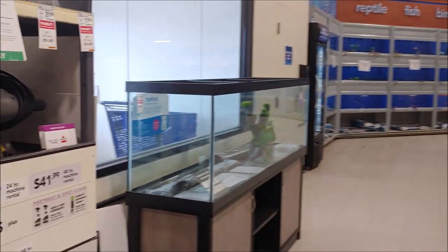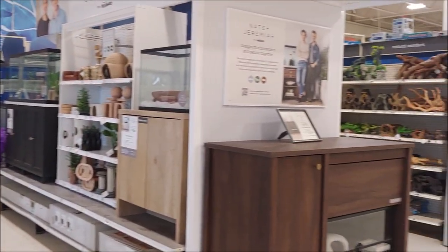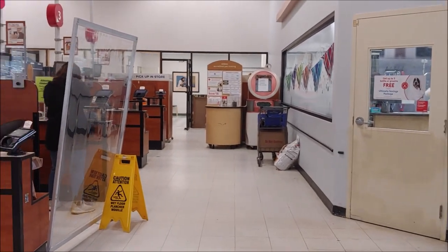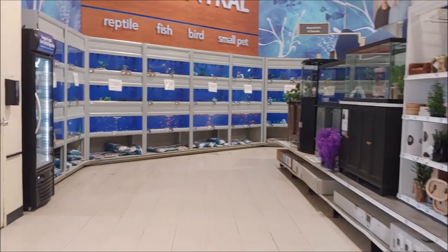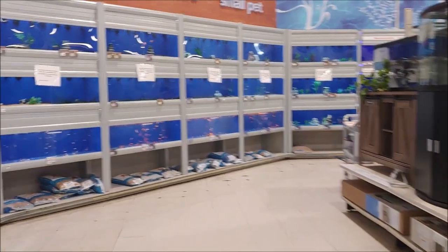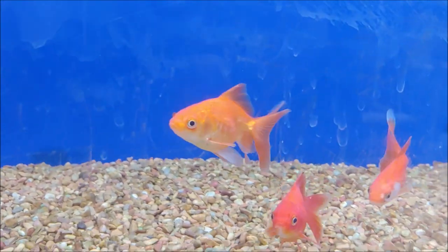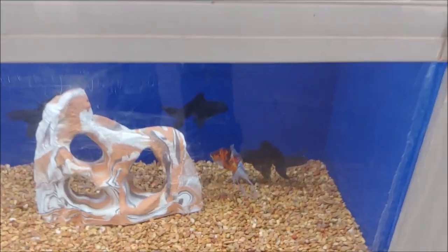Here we go. Lots and lots of stuff here. It's always nice to take a look at the fish. We're just doing a short trip today, a little bit of a tour. Look at that. Goldfish. There's so many pretty fish, even those goldfish. I've had these before.